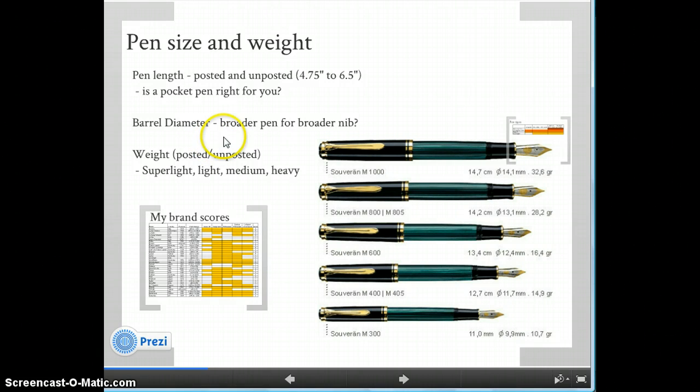And one of the things I think about, and this is not necessarily something you might consider important, I usually go for a bigger pen for a bigger nib, or a broader pen for a broader nib, and a thinner pen for a finer nib.